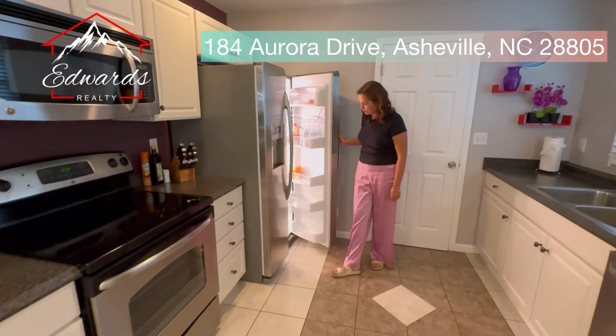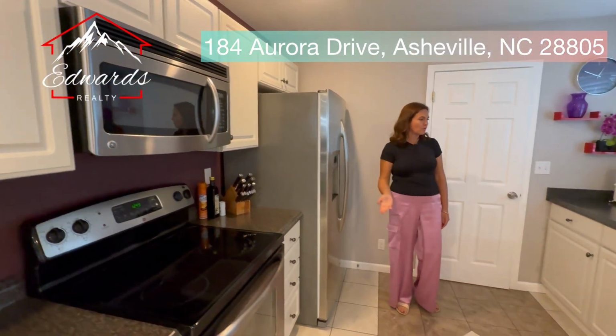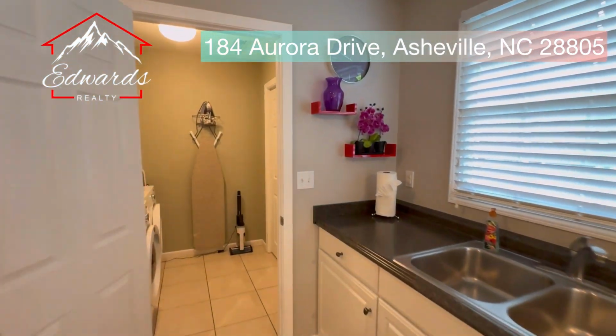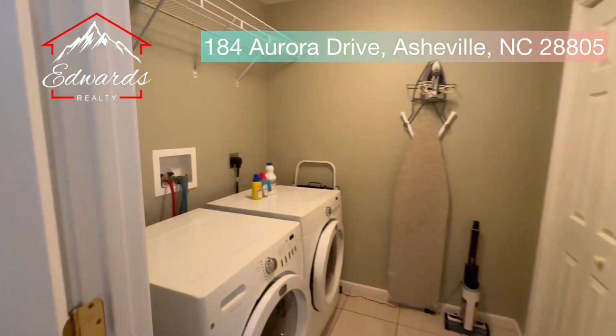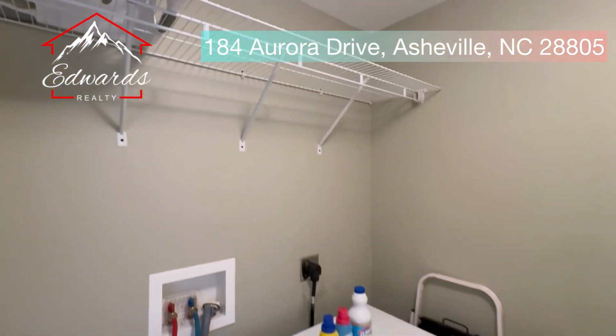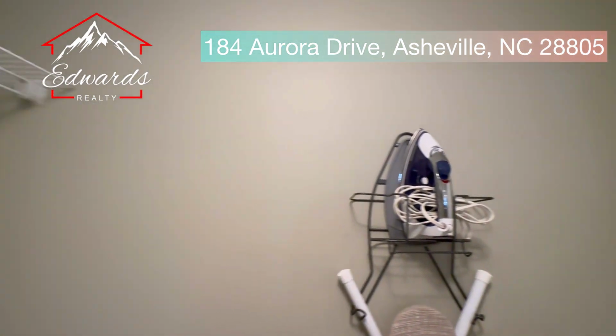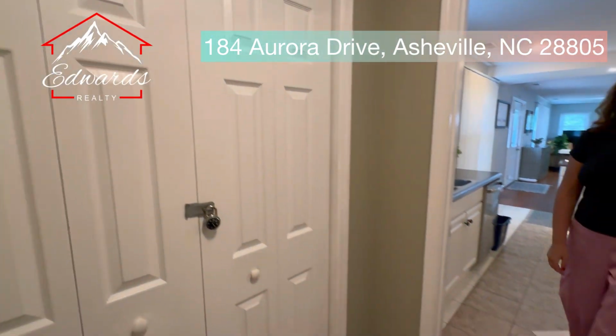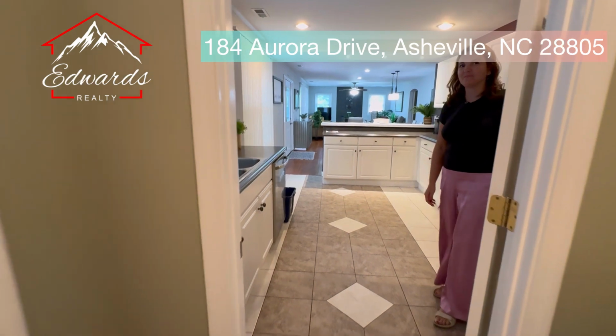Refrigerator, stove, dishwasher, and a laundry room right here. It's a nice and big one. Yes, side by side. And some space for your stuff. So this closet is locked at this moment, but we will unlock it if you buy it.